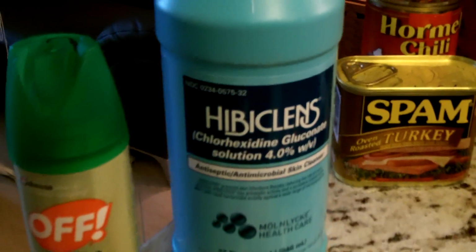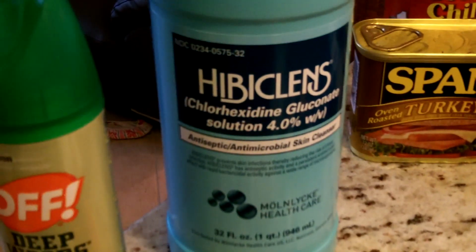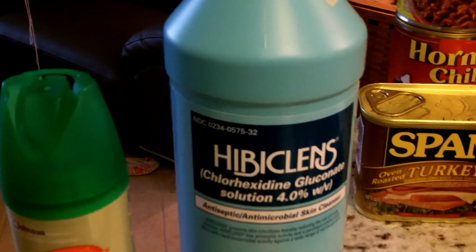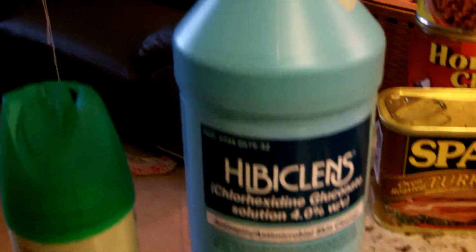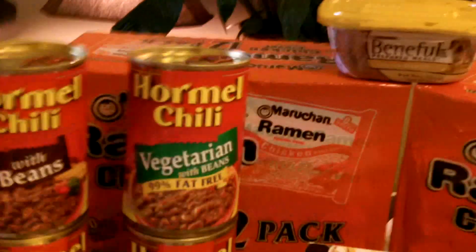Things again to clean wounds, to clean your hands in case disease breaks out. Something like Hibiclens here can definitely save you from transmitting disease if you're keeping your hands clean with this type of soap or wash or skin cleanser during a grid down or an SHTF situation.